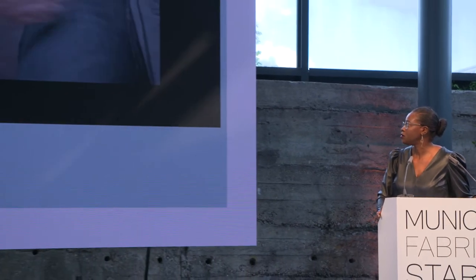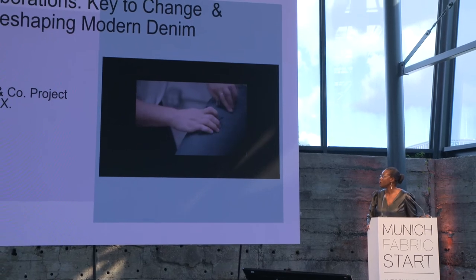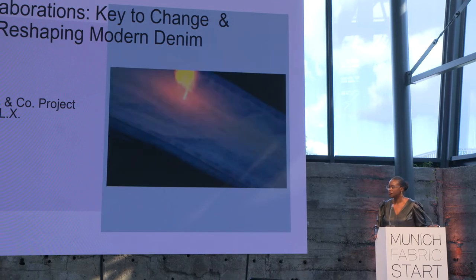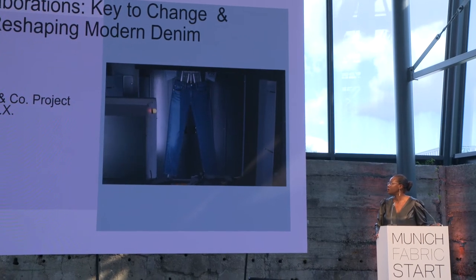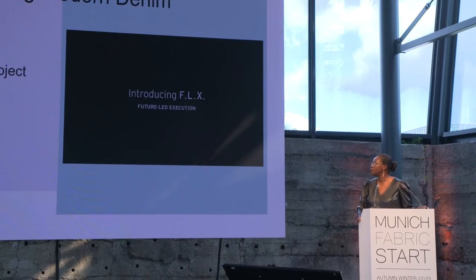Over the past 30 years, we've approached finishing with a lot of labor-intensive steps, 18 to 20 for every finish. We've created this new process that relies on laser technology that reduces that to 3. This is something that we're scaling across our entire denim supply chain. This is going to be our new operating model. We are all in.